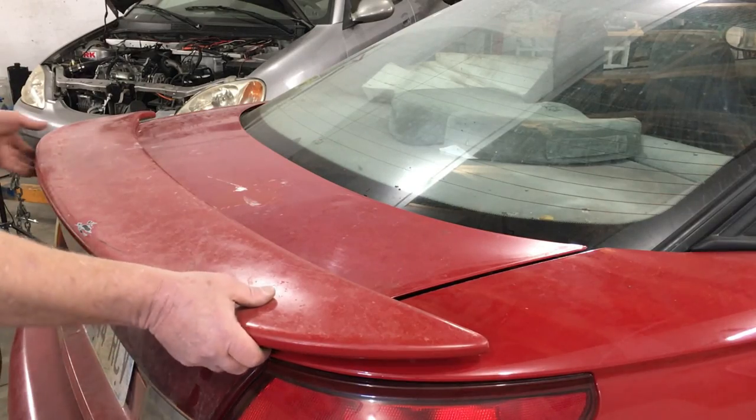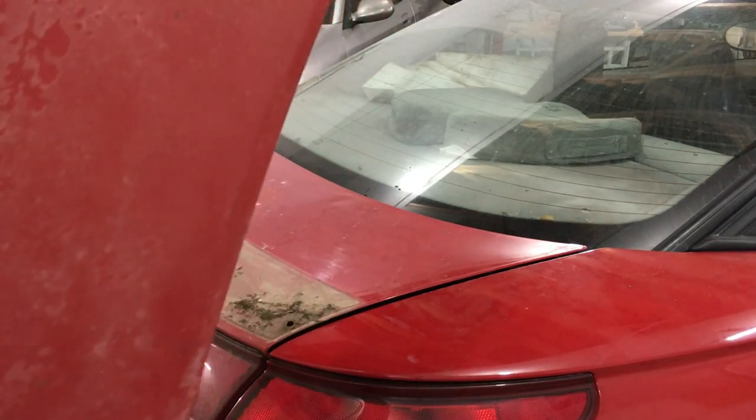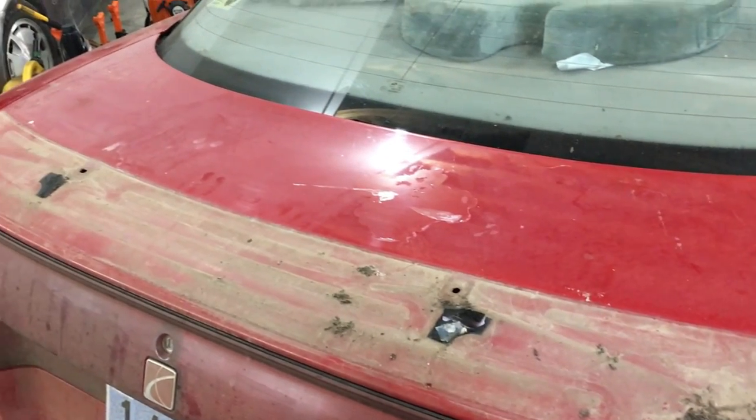Out back, the stylish and possibly optional wing was unbolted from the trunk by removing three of the fasteners. I guess it's goodbye to this wing, but as a bonus, we also lightened the car by 5 pounds. Yikes, it looks like the optional wing has been in place for quite a while.